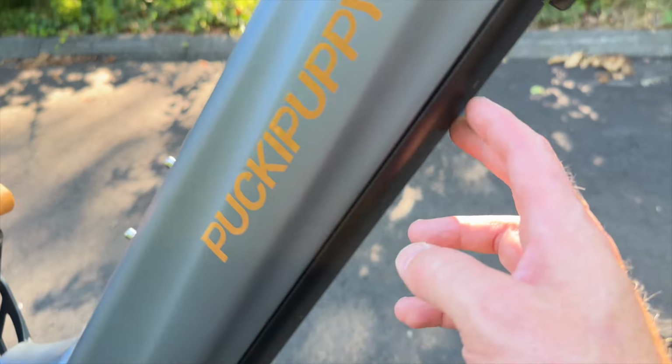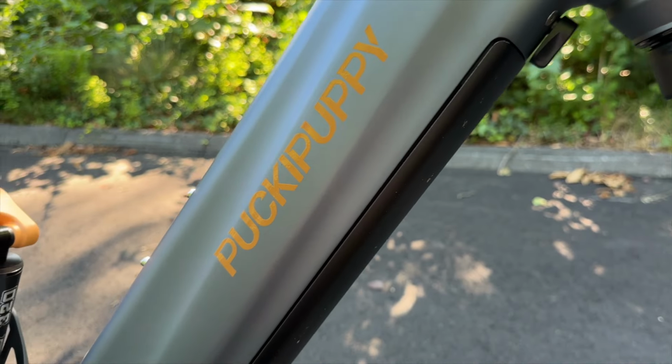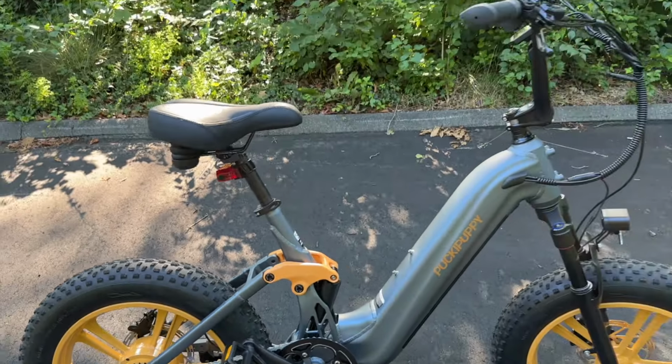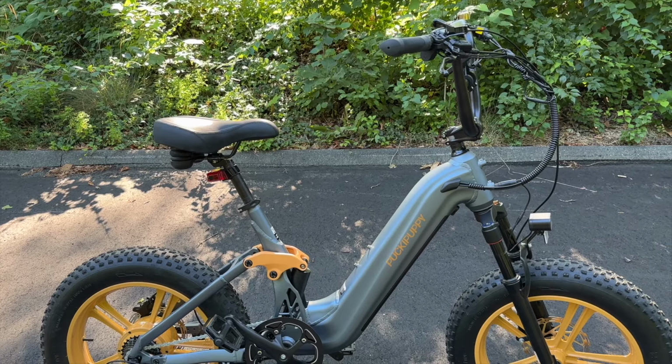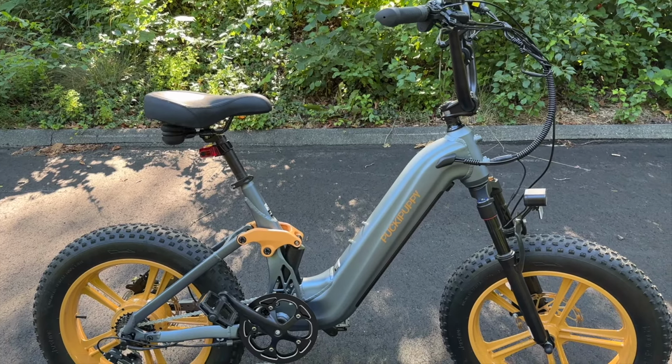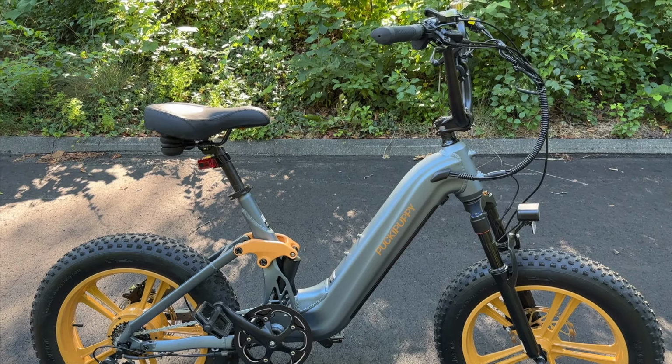I did have to put some felt pads inside the battery. It was rattling a bit. I think I got it secure now. Top speed is about 25 miles per hour after I unlocked it. I'll go through those instructions later when we talk about the display. But it's a pretty cool looking e-bike, and definitely unique in terms of the look and feel of this thing.